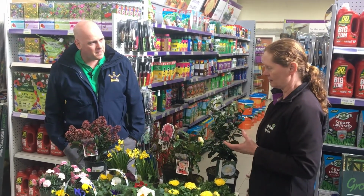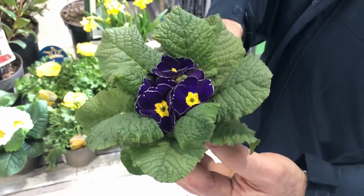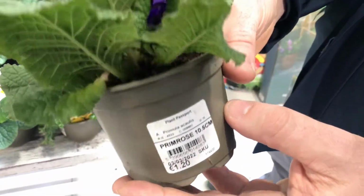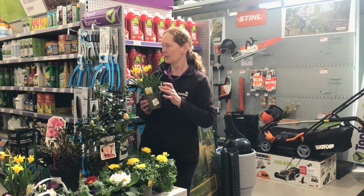Will, and as you said yourself, they'll tolerate the cold and everything like that, so they're very, very hardy. You can tell with the primrose because the leaves look very hardy. They do, they look very, very hardy. So it's good.